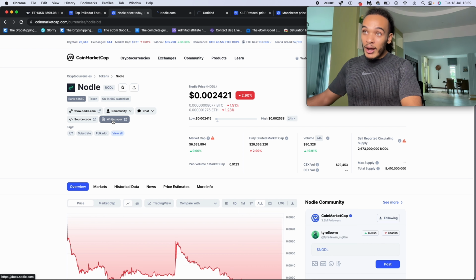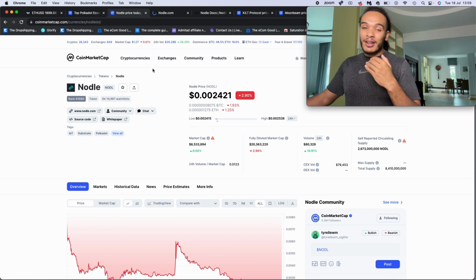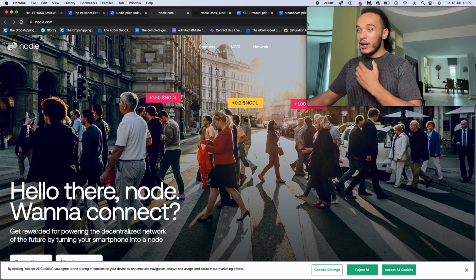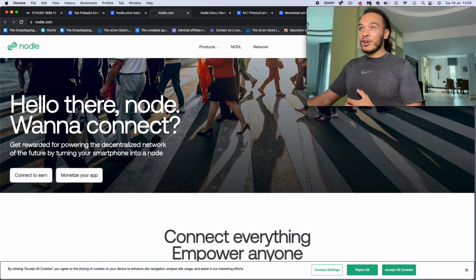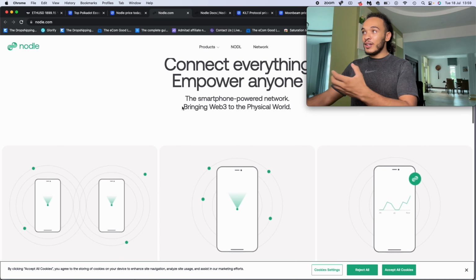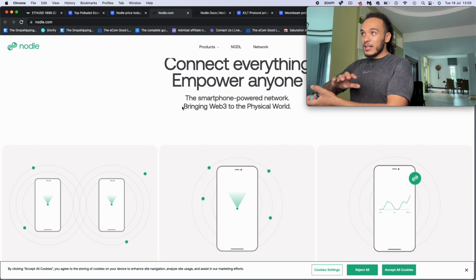You can also see the white paper inside of CoinMarketCap, literally everything, guys. I want to show you how you can read up on things by yourself, right? How you can do it by yourself. And if you have a look, the Noodle Network is basically about using your phones as an overall network.